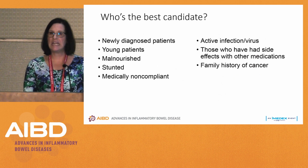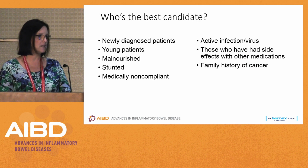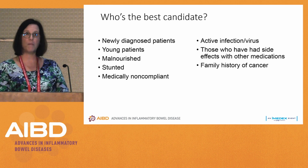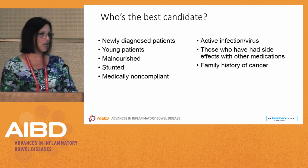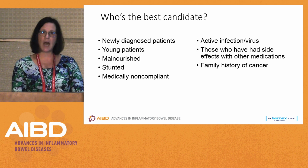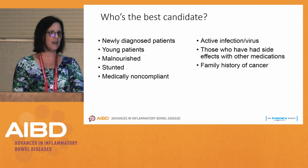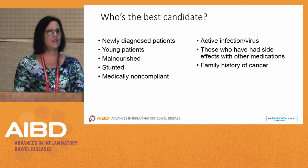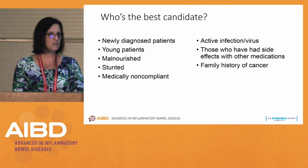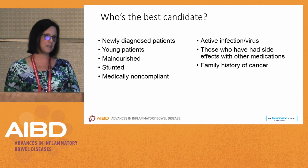So who is the best candidate of choice? It's probably the majority of patients that you see with Crohn's disease. It can be the newly diagnosed patients. It can be young patients, those who are malnourished, whose growth is stunted. And while it might seem counterintuitive to think about the medically non-compliant patient, it really depends upon why they are medically non-compliant, right? So if they think that taking a pill is essentially poison to them, and we all have those patients, nutrition therapy may be a really good option for those families.